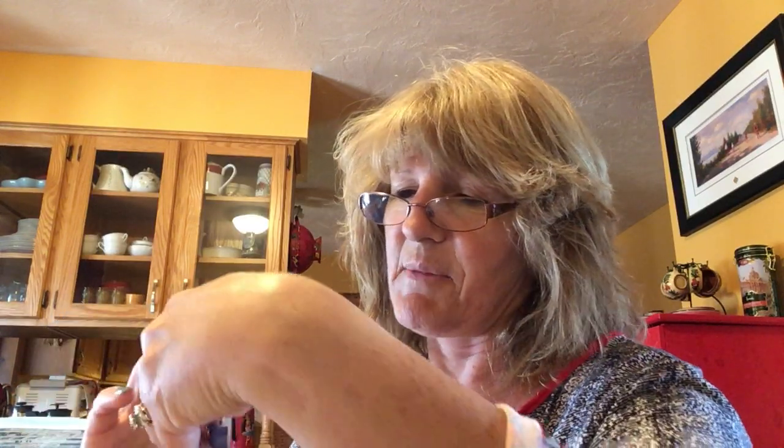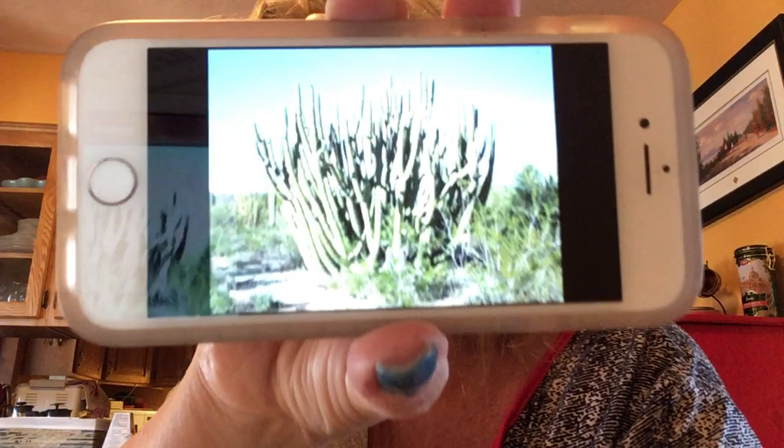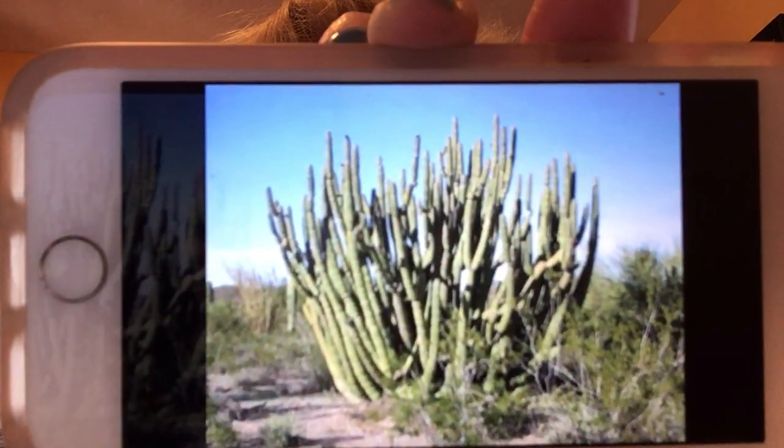So Nanny and Grampy saw some in Arizona and in New Mexico when we drove through the night, through the day. It's the most amazing trip we ever did, and we saw lots of these. And they stand about 23 feet tall. So look at this one. Let me see if I can get that. Flip this way. Look at how big that one is.